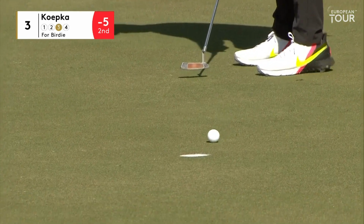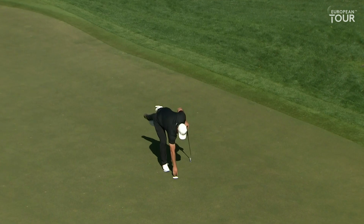Liking those shoes. It's obviously all about the shoes, not about skill or talent.